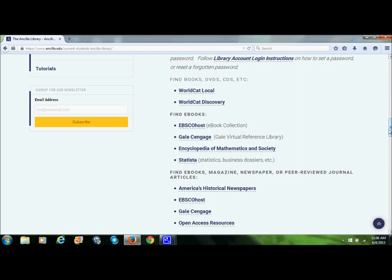The library's homepage is set up to provide access to everything an Ancilla student, faculty, or staff member might need, including our hours, contact information, and of course the links to the research databases. These databases provide access to ebooks, full-text magazine and newspaper articles, and full-text scholarly peer-reviewed articles.